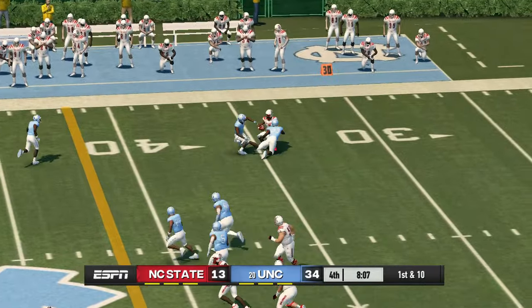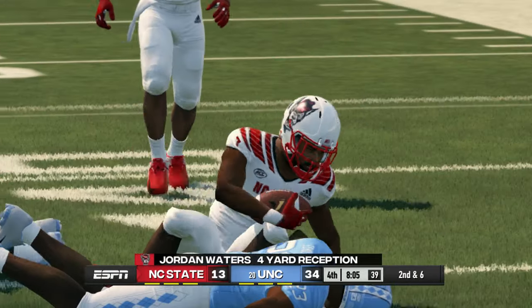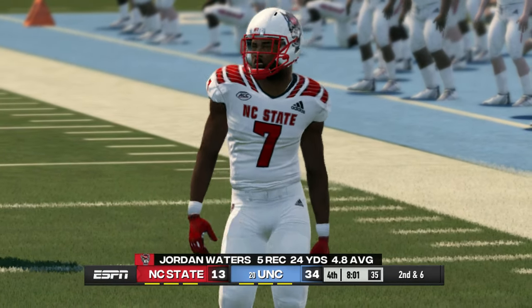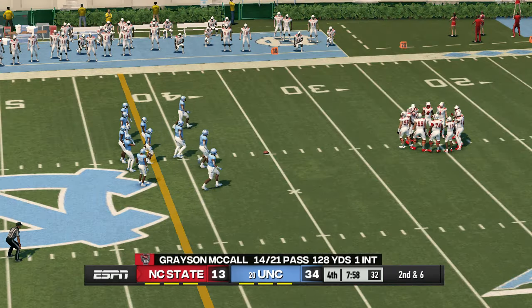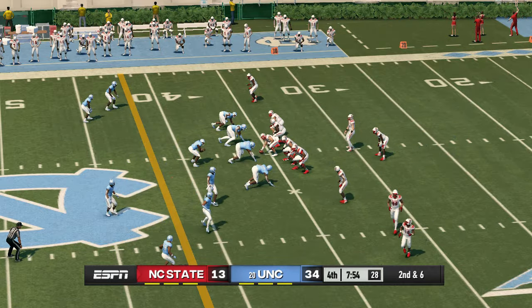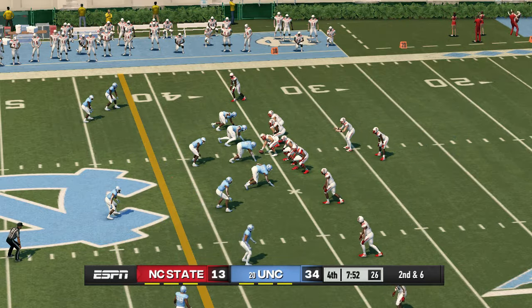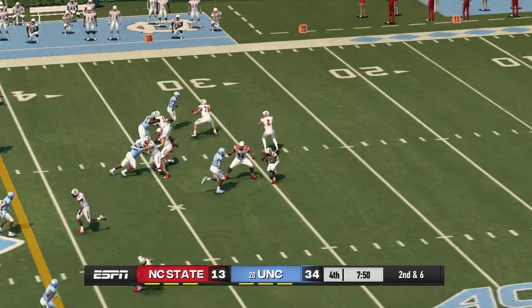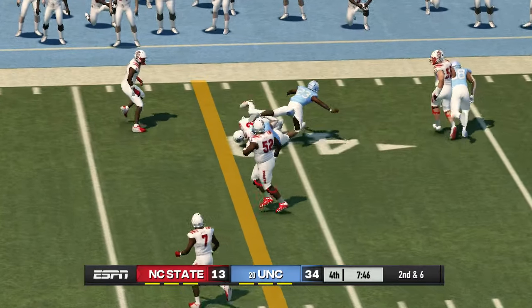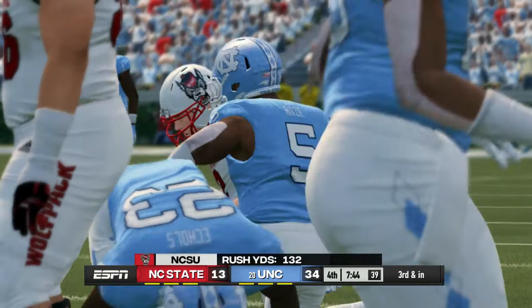Swings it out to the right to the halfback. And he tackles him hard at the 35. Allen makes the tackle at the 35-yard line. Second down and six. Ball on the 35. Now he's scrambling. And he's taken down at about the 41.